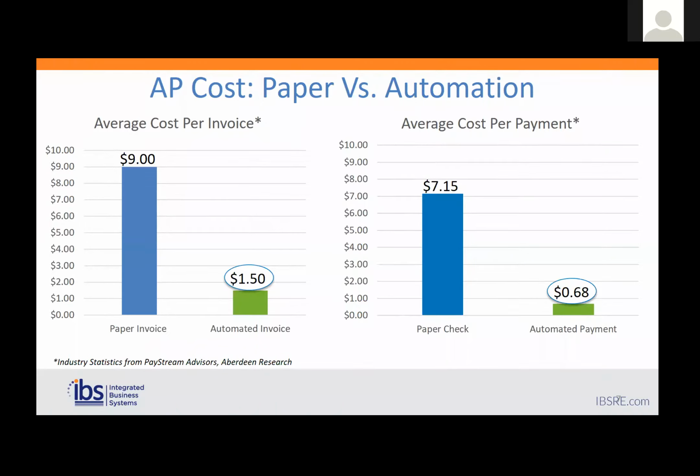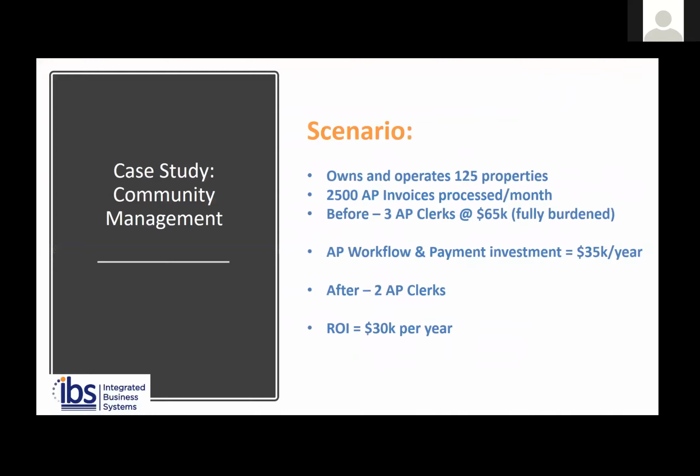But we know that with automated payments, you could drive the cost down. Doing electronic payments, you can drive that cost down to about 68 cents, substantially saving you a bunch of money in the AP workflow cycle.